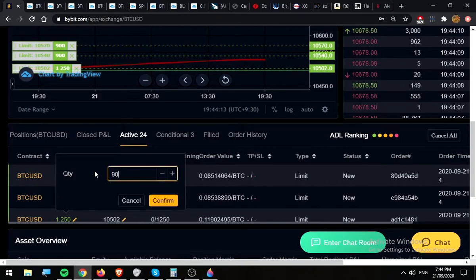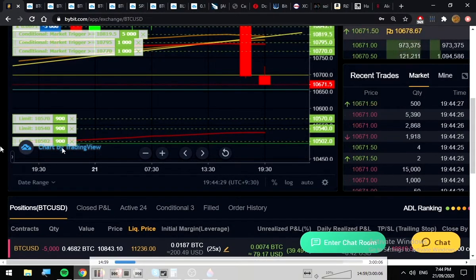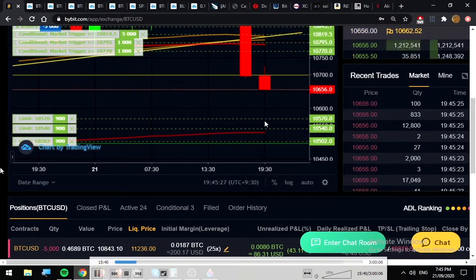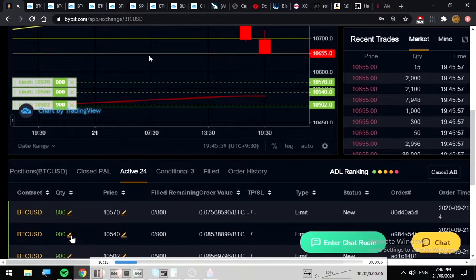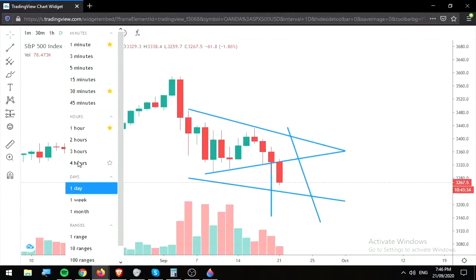So just adding another layer there, and now it's 2,700 contracts in total instead of 25, just splitting it into 3. Just because sometimes we don't always dip down to the target that we think, so you do want to catch some of it. And obviously it's better to sell some down here than it is further up above the price. So just changing them to 800 amounts now.